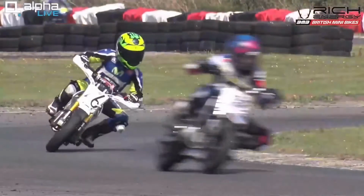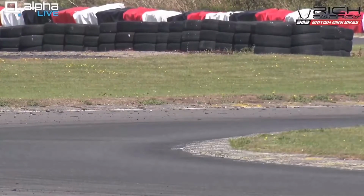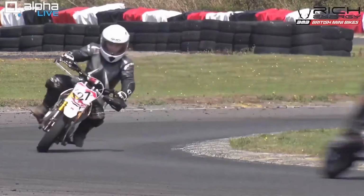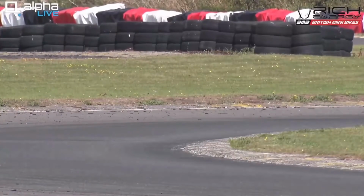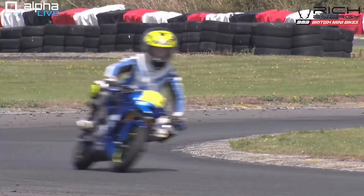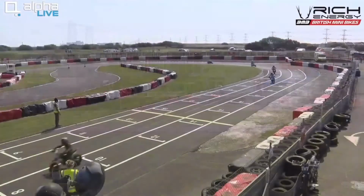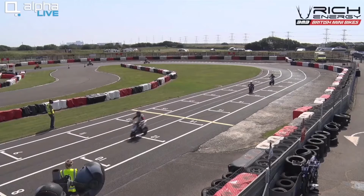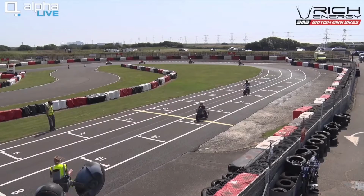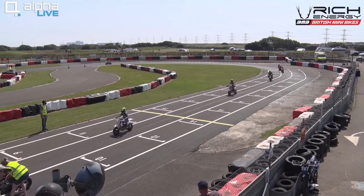Very fast circuit, very hot weather today for the riders as well. So, as we mentioned a few moments ago, tyre choice very important. The riders mostly, I should say, will be looking for a harder compound tyre because it's very hot on the track today as well. Quite pleasant for the people in the paddock spectating on this one, but certainly could be tough for the riders, who are now lining up on the start grid for race number 1, Junior Supermoto 90.